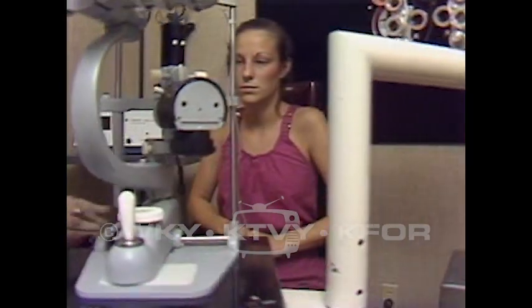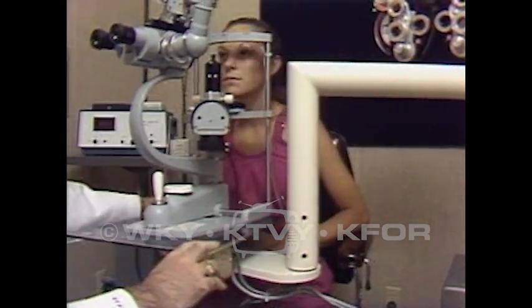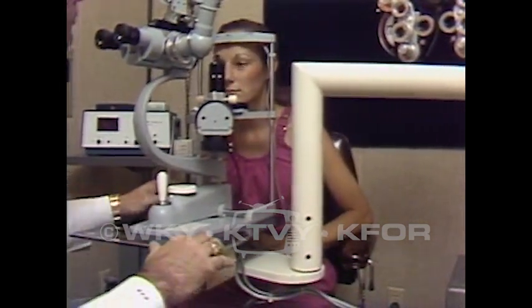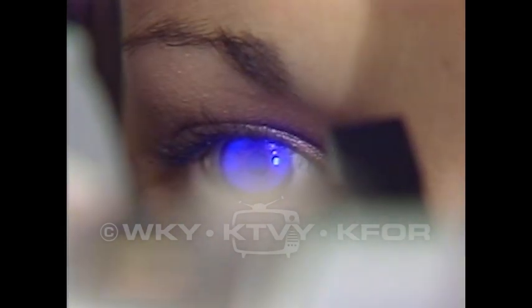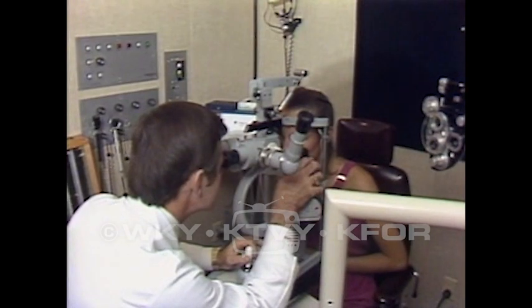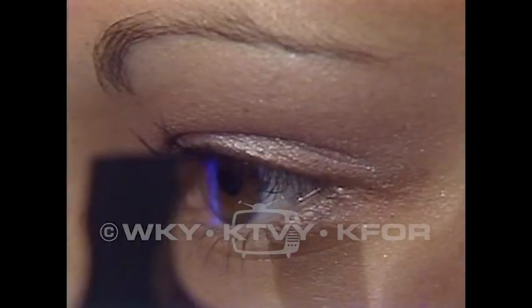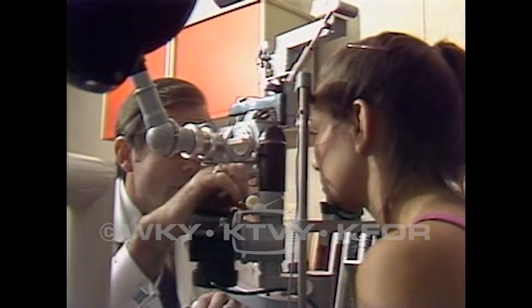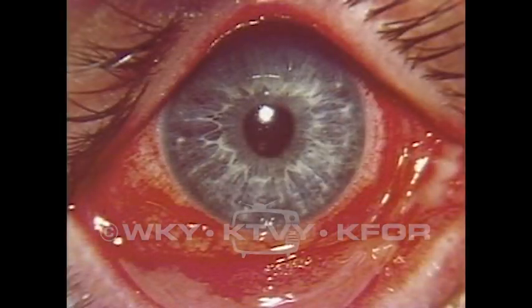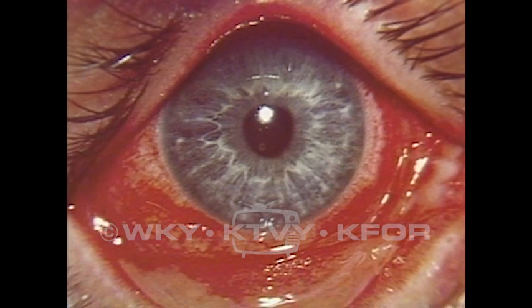A simple eye examination can tell you whether or not you have pink eye. It's a viral infection. The germs are always around, just like a cold or flu. But for some reason, doctors are seeing an alarming number of cases this summer. Pink eye is highly contagious. It's passed on by physical contact, through coughing or sneezing. Symptoms are flaming red eyes, burning, and blurred vision.